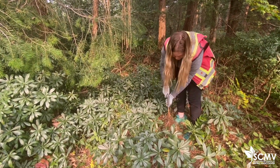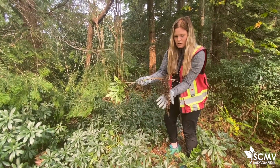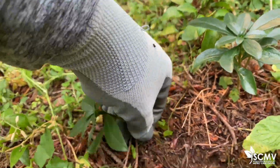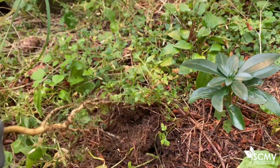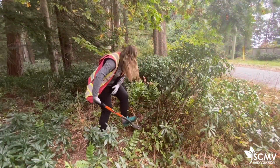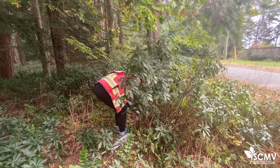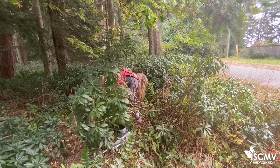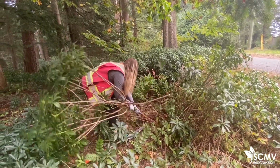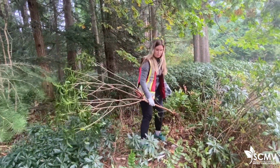Another one, you can see this one has a much larger root. It almost feels like it's going to be easier to pull it. So this one was actually easier to pull than dig.